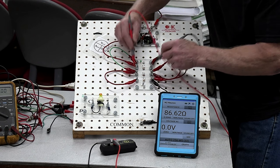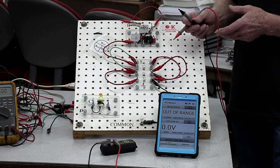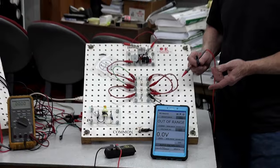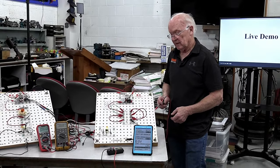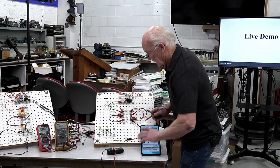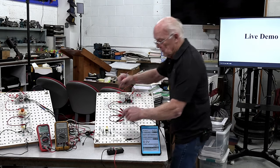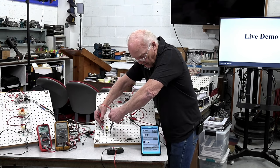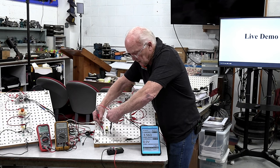Ohms. What was the rule with parallel circuits? Total resistance will always be less than any of your resistances in your circuit. Now I want to do something real fast here. Just so you know, as long as I'm over here, this came out with roughly around 3.5, 3.6 ohms.